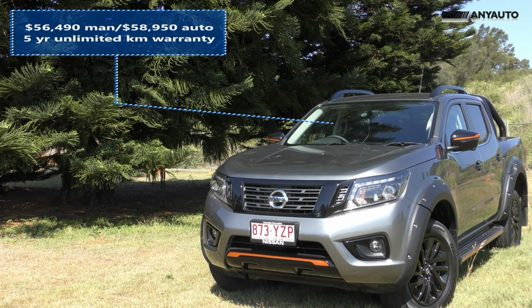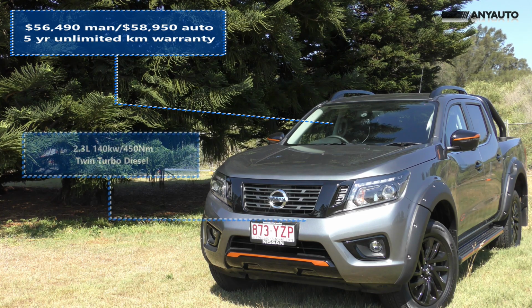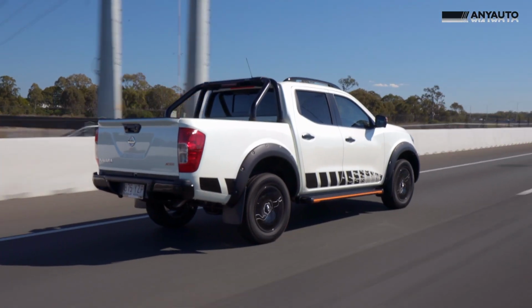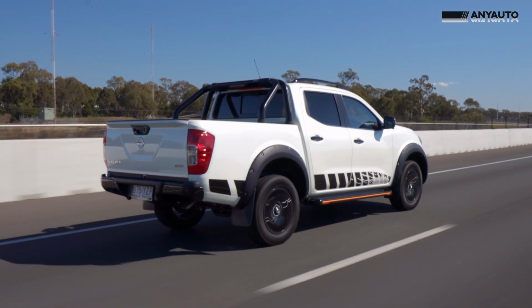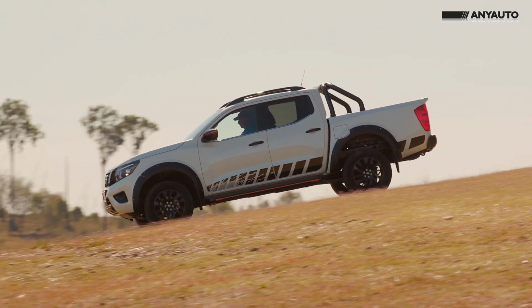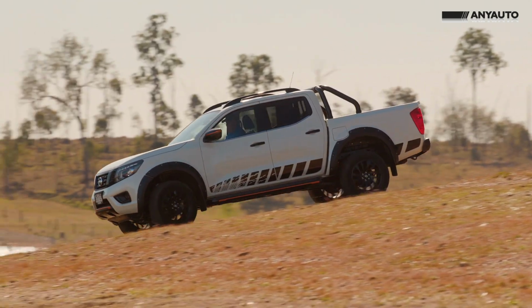Pricing for the N-Trek is $56,490 for the manual and $58,950 for the automatic. It's got a 5-year unlimited kilometre warranty, and the engine is a 2.3 twin-turbo diesel. It's got 140 kilowatts and 450 newton metres. Economy is 7 litres per 100 kilometres, and the CO2 is 186 grams per kilometre. It comes in either a 6-speed manual or 7-speed automatic.